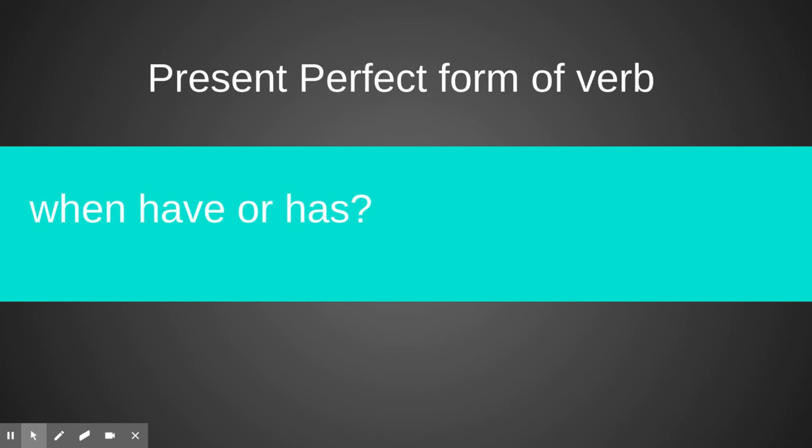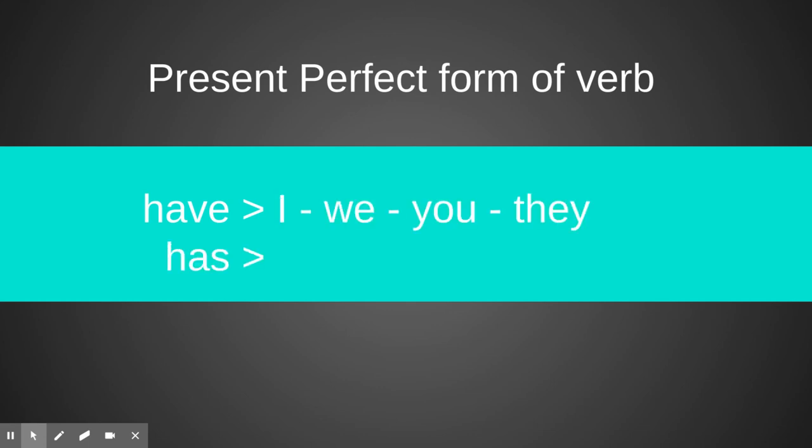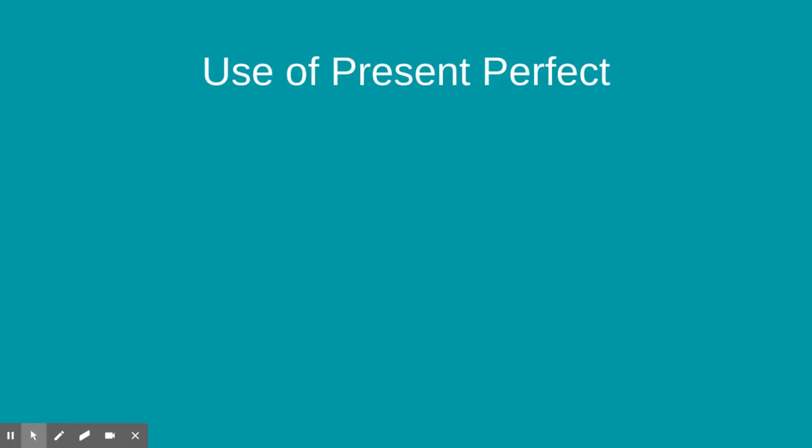But when do you use have and when do you use has? A lot of you already know. Have is for, very good, I, we, you, they, and has is used for he, she, it. Very good. Now, when do you use present perfect? The book says it's a little bit like something has started in the past and it's still going on, or something happened in the past and it's focusing on the result.